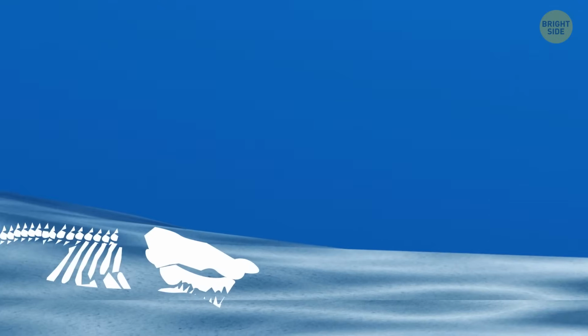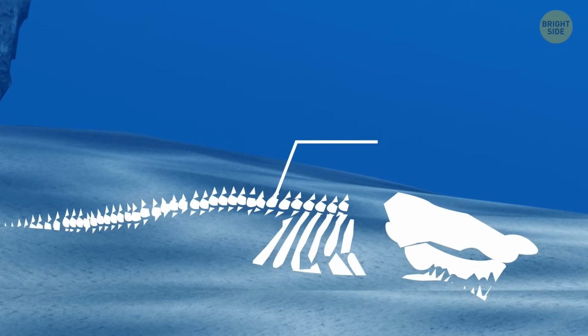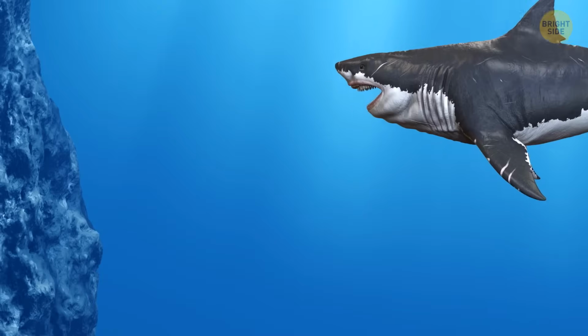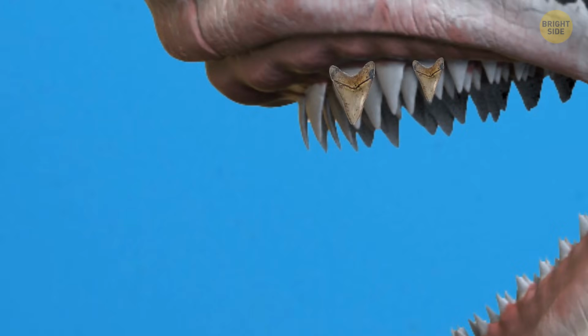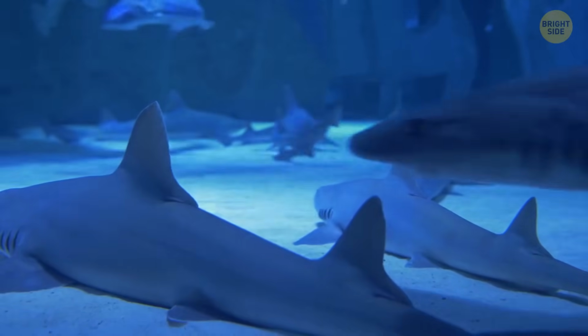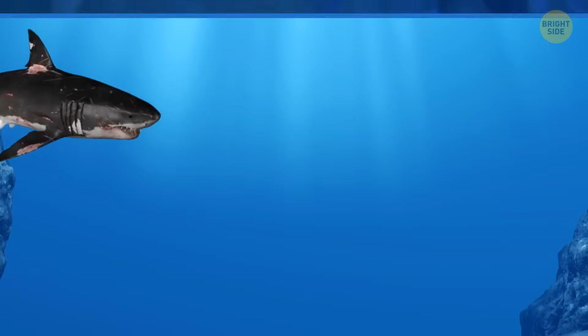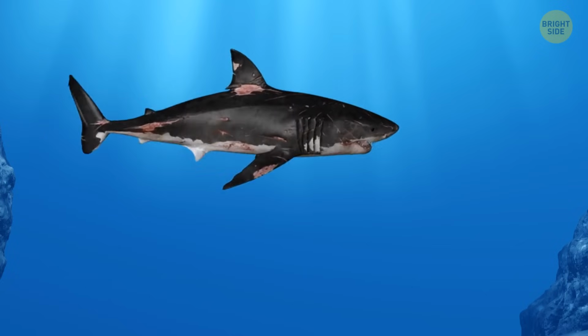Shark skeletons are made mostly of cartilage, meaning that they decompose quickly. Luckily, sharks continuously shed and regrow teeth throughout their lives. One shark can go through 40,000 teeth in a single lifetime. Scientists have managed to study different types of shark species based on their teeth alone. The megalodon shark had around 276 teeth.